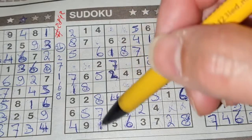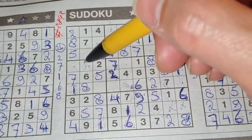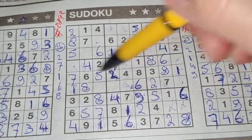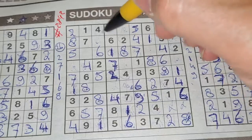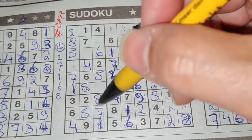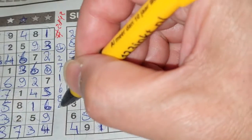Yes, 4 in this column, 4 in that column. So the column between, the second column, the only place for the 4 should be there. 4 in this row, 4 in the middle row. So the row below, the only place for the 4 should be there. And all the 4s are used, I can see. Digit number 6, number 4.